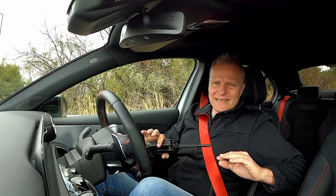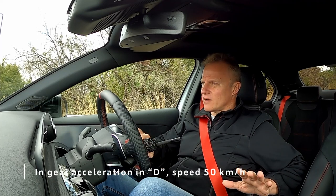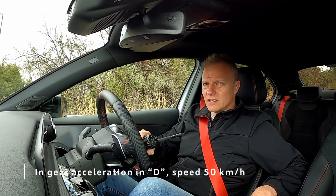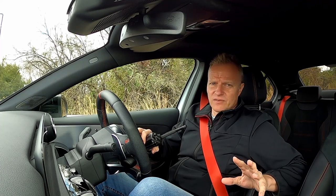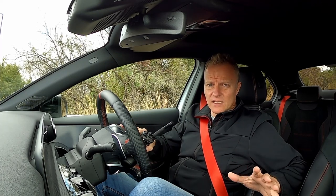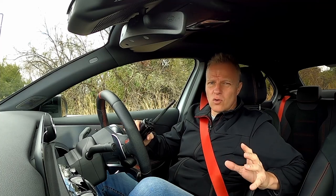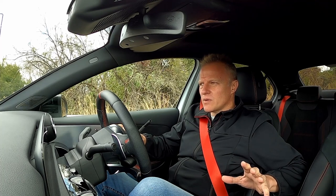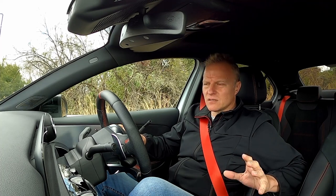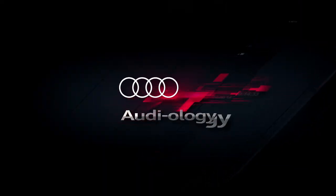Okay, so what we're going to do now is in-gear acceleration. So all the cars will be set up in comfort mode, just driving along normally, and then just smash the accelerator and see what the kickdown is like. So remember, we have two different types of gearboxes. The Mercedes and the Audi have twin clutch transmissions, whereas the BMW has got an 8-speed Tiptronic gearbox with a torque converter. So my gut feel says that that'll probably be at more of a disadvantage because it'll be slower on the kickdown. But let's see how it goes.